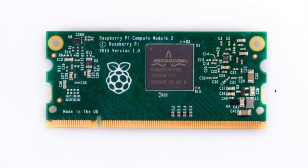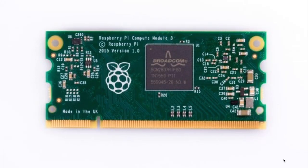Now, honestly, most of us really shouldn't even care about this news because the module is one of the Pi's most misunderstood products. It's not really made for hobbyists like us. It's made for companies to integrate into large product runs. There's no USB port, there's no HDMI out, there's no wireless.